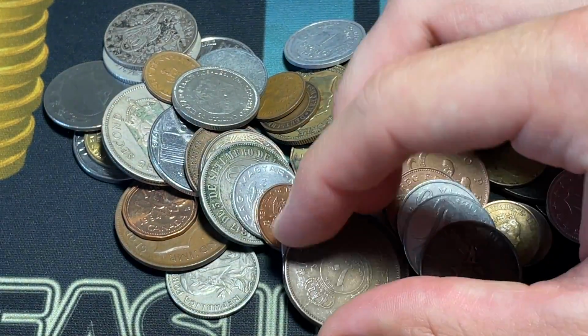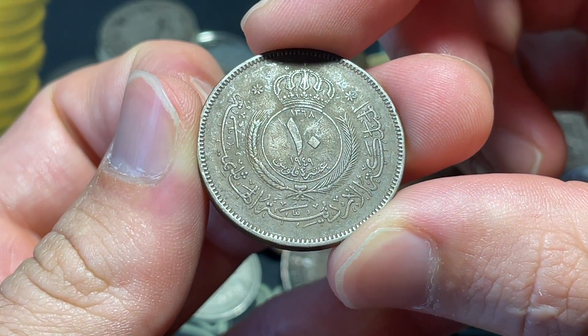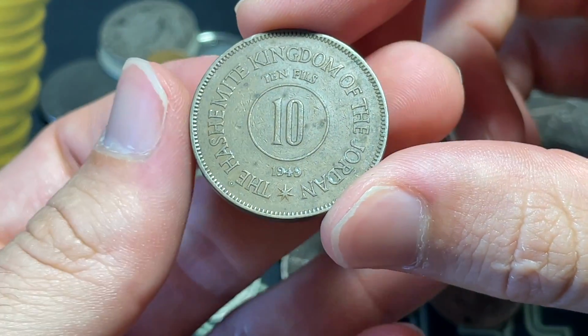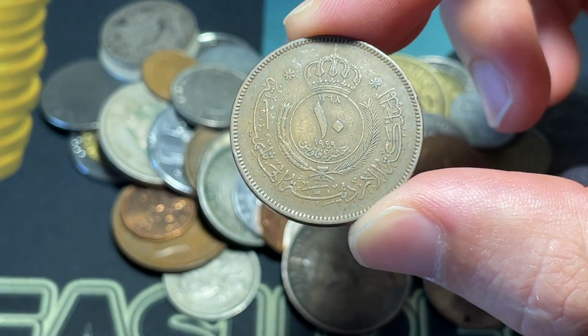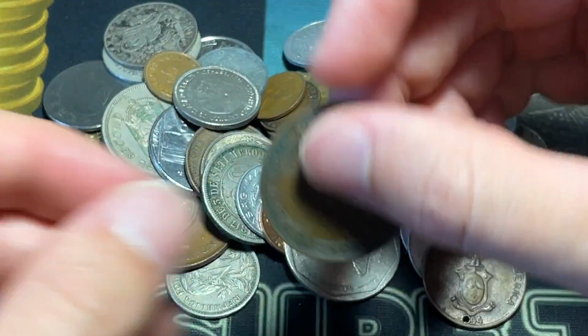And we'll start things off with this coin, which looks like a Jordanian one from afar, forget what that is, maybe 1969, I'm not totally sure, 10 fils from the Hashemite Kingdom of Jordan. Pretty worn coin, but at this stage it's also pretty old, so a good start to this hunt, and hopefully we'll continue to get some of the older stuff.